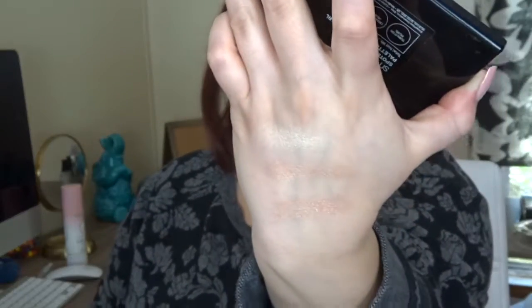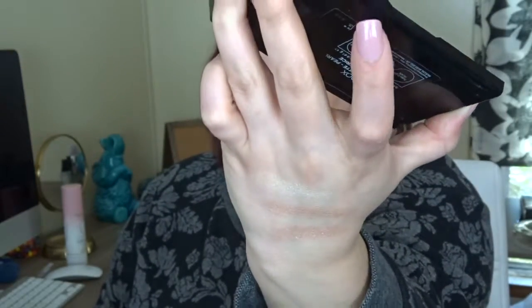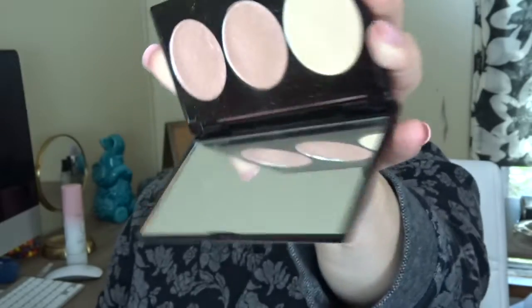I like ones that are going to give me nice glow and not just glitter on the face. There is one highlight in this palette that is super glittery, but it's meant to amp up your highlight. So those are the three, if you can see them. They are super pretty. The next two I have to talk about are two of the glow kits from Anastasia.